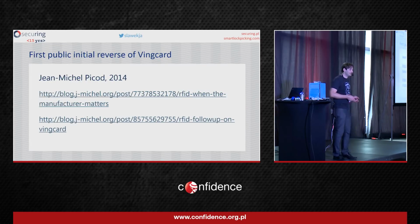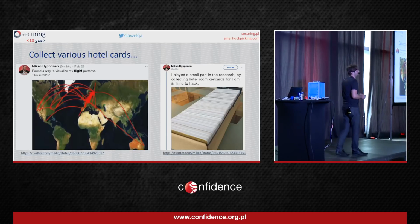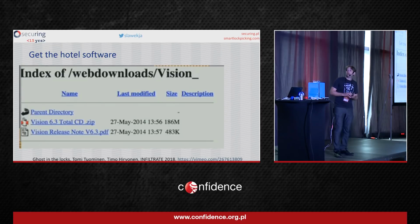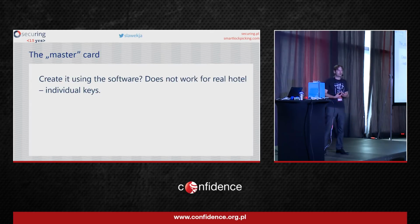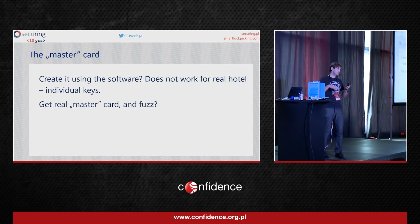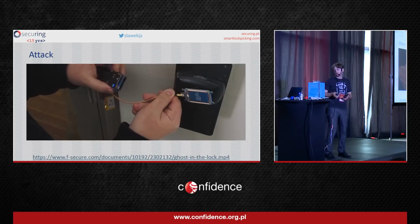This guy wasn't as positive as these guys that followed this. This was the initial step in the research, and they finally made it, thanks, among other things, to the fact that they had lots of cards, thanks to hundreds of travels of a colleague. They got the hotel software from FTP, and they also got the serial number that was in the software manual. So they were able to create their own Mastercard. But it didn't work in a real hotel because all the hotels have individual keys. So they got a Mastercard from a friend hotel and just tried to fuzz it. What's the minimal bytes required for this to work? It turned out that just by having any guest card and a few brute force attempts, they could create a Mastercard, and they used Proxmark for this.